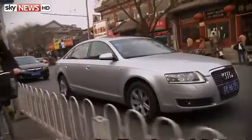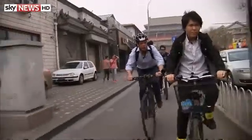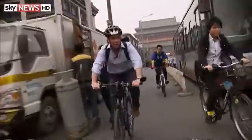And here's part of the problem. You can see the traffic here. This is just one street in Beijing. It's clogged. The cars use low quality fuel. Beijing is in a bowl. All of that mixes together with the coal power stations, and it's a really horrible mix. You can taste it on certain days.